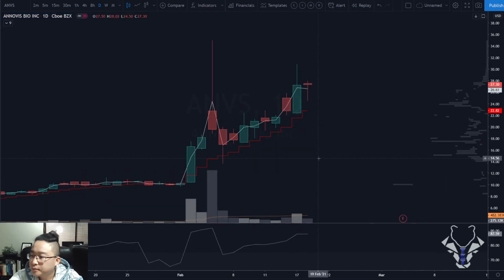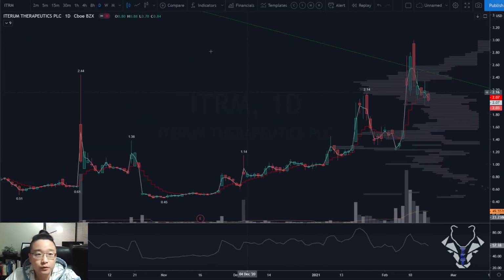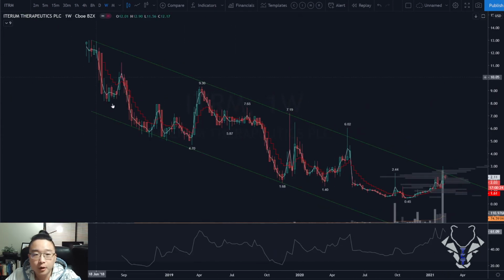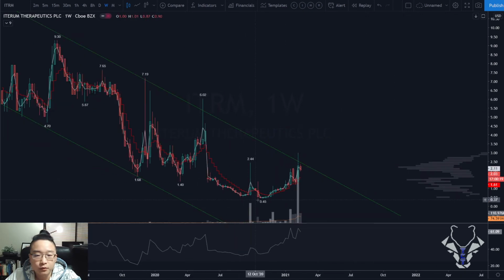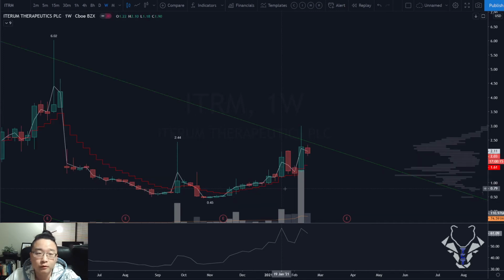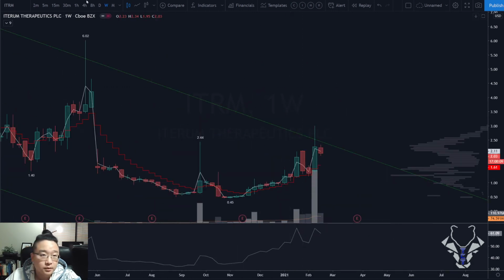Next, ITRM. All right, rejection from the channel. Long-term channel, we did review this before. Yeah, long-term downward channel. There is a curl forming here, so that's good. Huge bull volume last week. Amazing. Biggest bull volume ever. Chart's a little bit interesting.